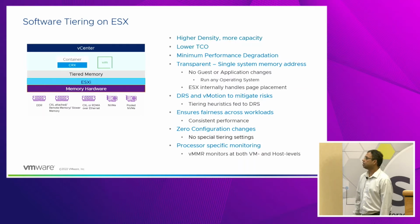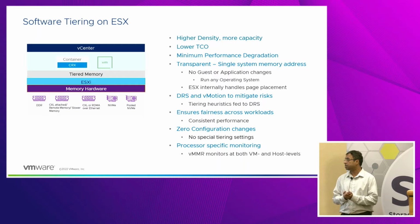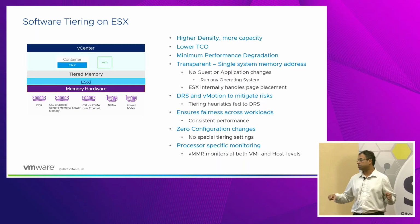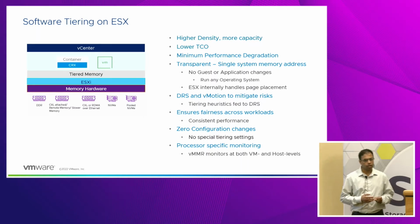consistently. The other thing is transparency, which means that even though you add these different memory technologies underneath, what ESX presents to all the VMs to consume is a single memory address space. Like I mentioned before, there are no guest or application changes required. You can continue running any operating system and the same applications as before. All that the system admin, the VI admin, sees is that he gets more memory now, and this memory is handled transparently.